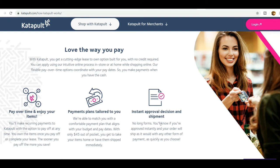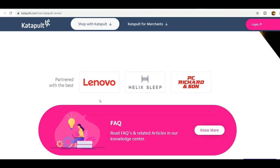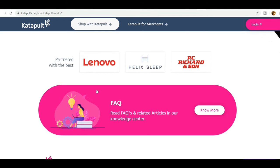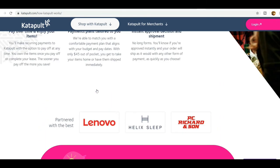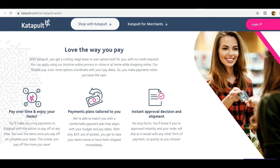Also said that they're a partner with the best, Lenovo, Helix Sleep, PC Richard & Son, and many more companies. And so Katapult is a great option. I believe the only thing about Katapult is the best option is to pay the items off in 90 days. So you're gonna see the item. The first thing you have to do, I believe it's like with overstock leasing, you pay a small amount first, and then you pay the rest over the course of time, and they're probably going to give you minimum payments for the $500 item. Let's see, first you pay $45 to Katapult, and it might be more with tax, but not too much more. The item is shipped, and you pay it off over the course of time.